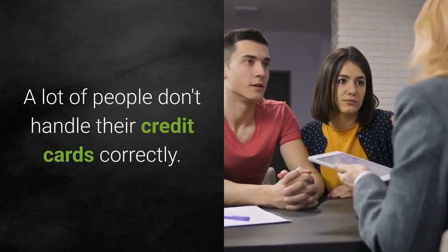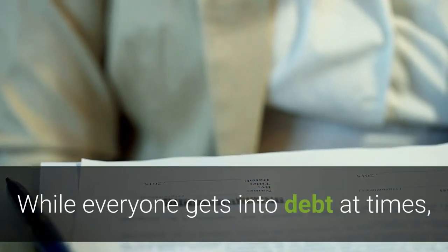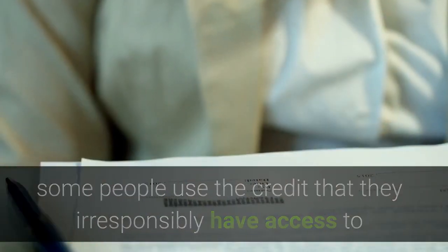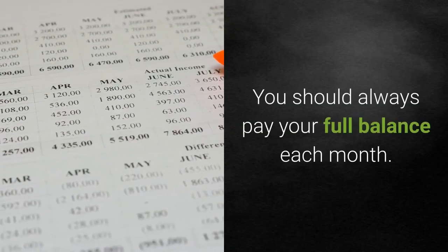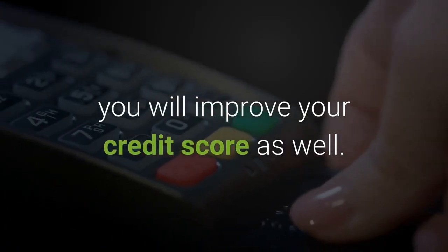A lot of people don't handle their credit cards correctly. While everyone gets into debt at times, some people use the credit that they irresponsibly have access to and end up in huge amounts of debt with too high payment obligations they cannot meet. You should always pay your full balance each month. This way, when you use credit and keep a low balance, you will improve your credit score as well.